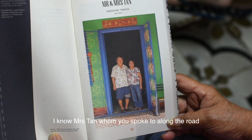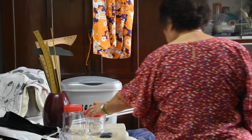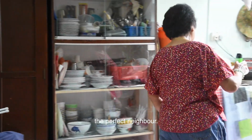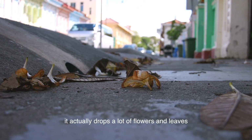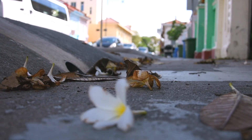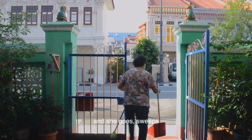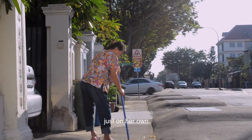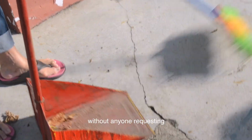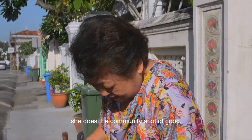So I know Mrs. Tan that you spoke to along the road. I think she's sort of a mainstay of the neighbourhood. She's like the perfect neighbour. You see the big frangipani plant that's just next door. It actually drops a lot of flowers and leaves. What she does is that she sweeps it in the mornings, this way down and that way up. So she does it just on her own, without anyone requesting, without asking for anything in return. But she does the community a lot of good.